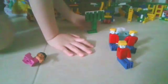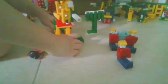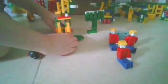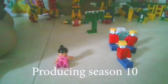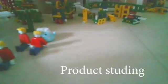And then we start building these vehicles. We are now in project season 10. Yahoo! Like this, we built the tank here.